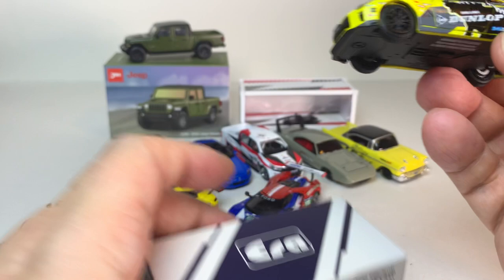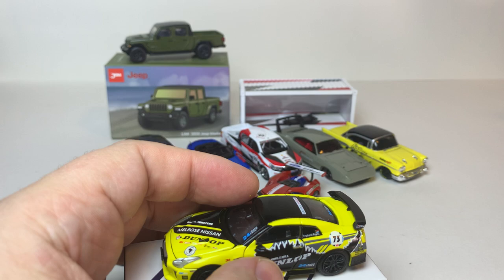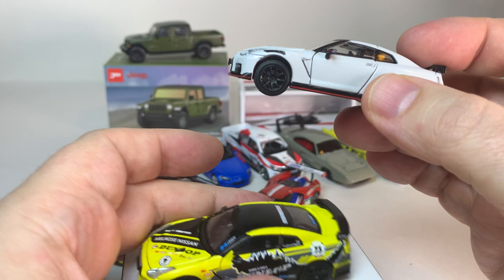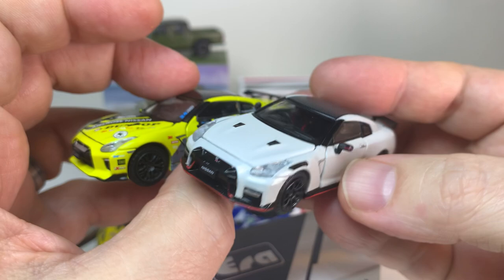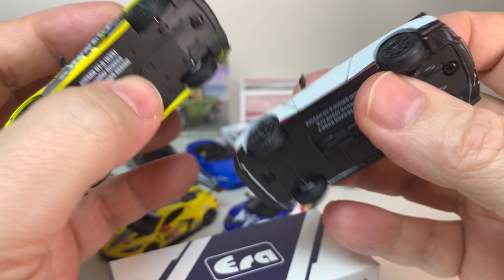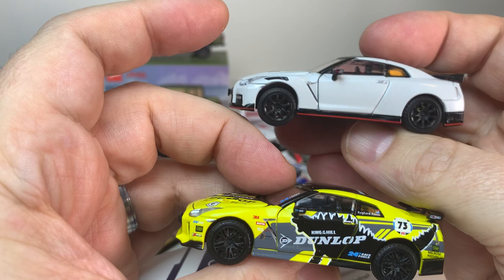So this is a Simola Hillclimb special edition, but this is just a GTR R35, which is different, I believe, than the Nismo version that I had in my collection already. Yeah, you can see the front end is completely different. This area down here around the splitter, details here different. The wing is different. And the rest of it, overall, it's a pretty similar casting.